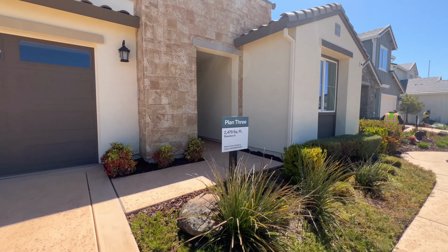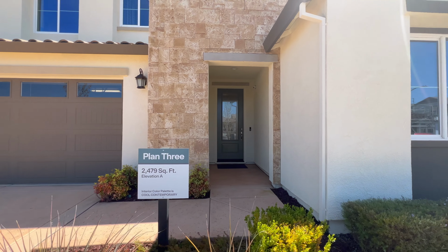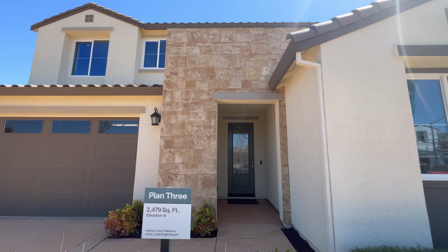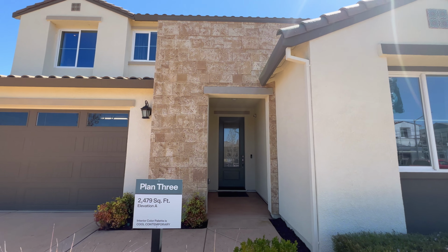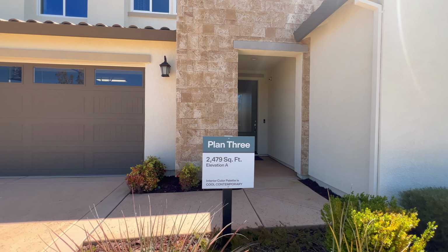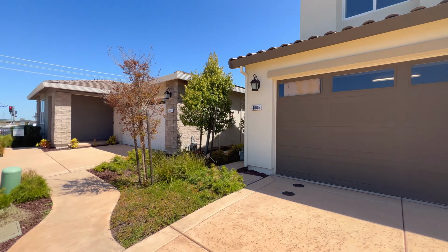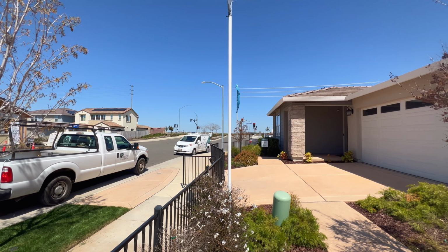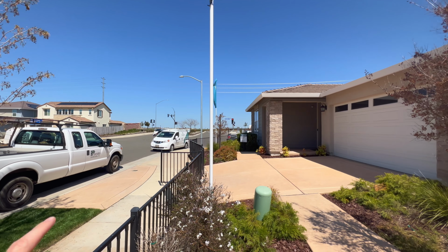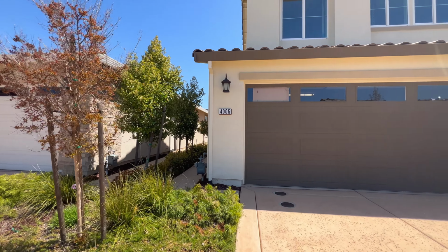Hey guys, we're touring the Plan 3, so 2,479 square foot, elevation A, and this one has a very unique look to it because it's kind of like a Spanish flair with a modern touch, with this entryway of this stacked stone that goes all the way to the top. 2-car garage, decent lot size. You have Douglas Avenue right here, and if you make a left here, you get to downtown, the Elk Grove area. If you make a right and go north, you get into Folsom as well.